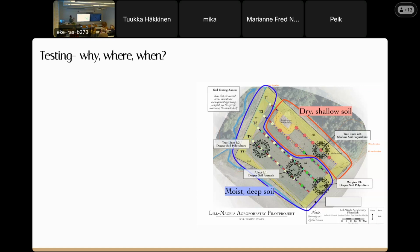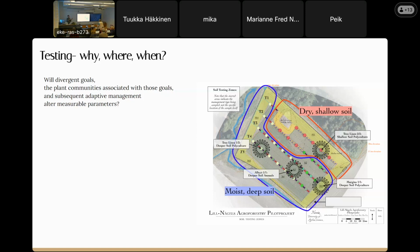So that's more or less where they divide in the site, and then we are going to be testing in a few different locations. But the question that we have, why, is asking: will divergent goals, and the plant communities associated with those goals, so we have different goals, so we need different groups of organisms to hopefully move towards that, and then the subsequent adaptive management of those communities, alter measurable parameters. Now, again, correlation, causation, our project can't say anything, but we can generate preliminary data that we can incorporate into our project's management. So we're not going to claim anything about how these things actually change specific measurable traits in the soil, but we can say that they have changed during this time frame, and that's fair enough. So that's the main question.